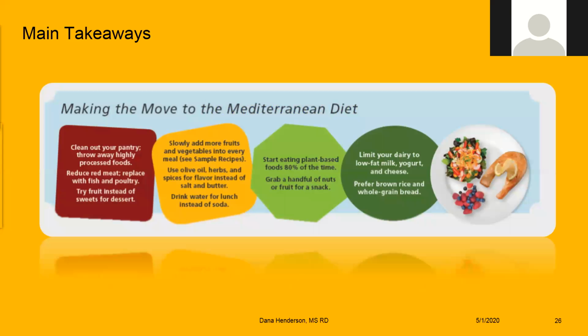All right, so some main takeaways here: I always tell people this is a journey. So we do not have to do everything overnight. We just want to make simple changes. I like this diagram the best because it's kind of, go slow and then go, go, go.